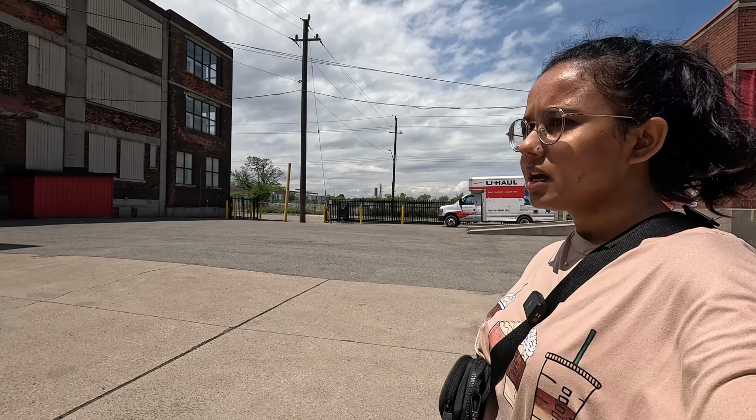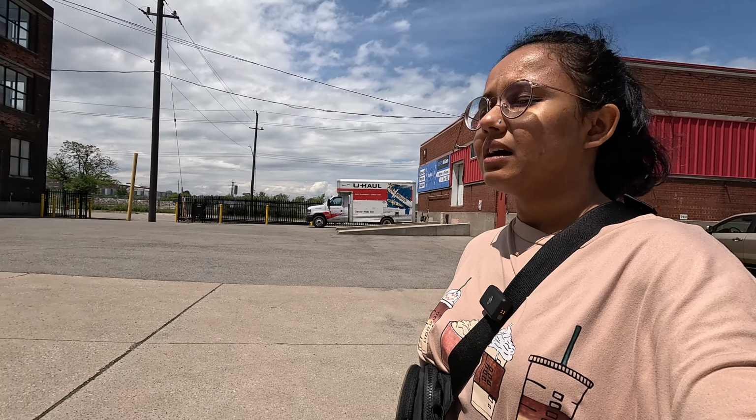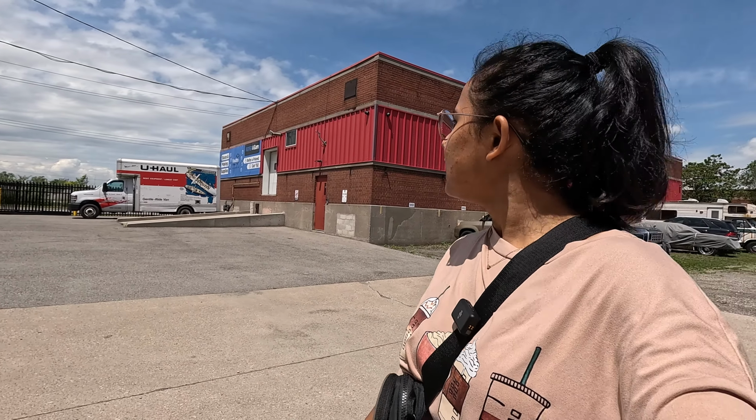I did find it a little shady when we got here. We were like, okay, should we have booked this place? But no, it's all right. It's not too bad. There's this freight elevator which we are going to use to take our stuff upstairs, and then we just store it for the next few months.